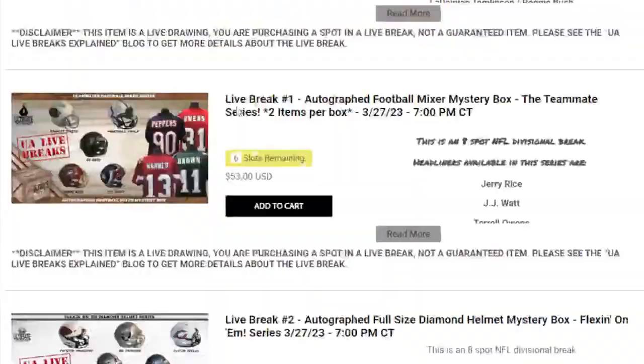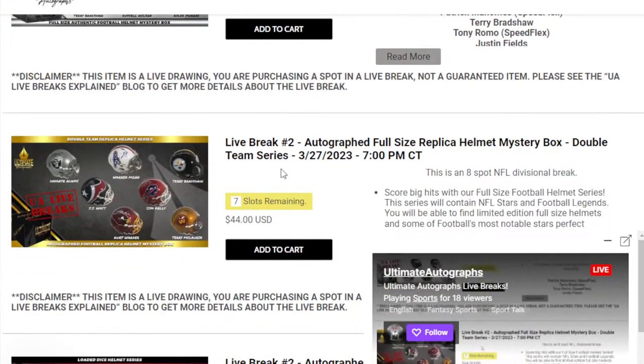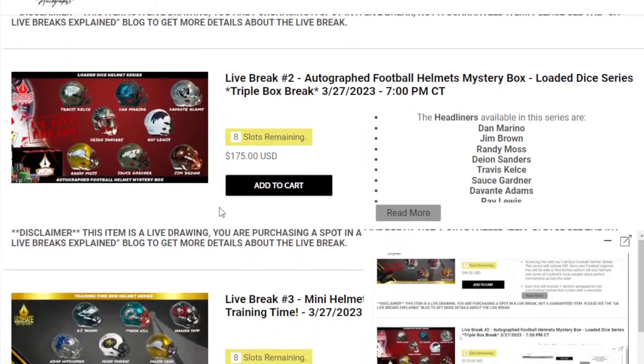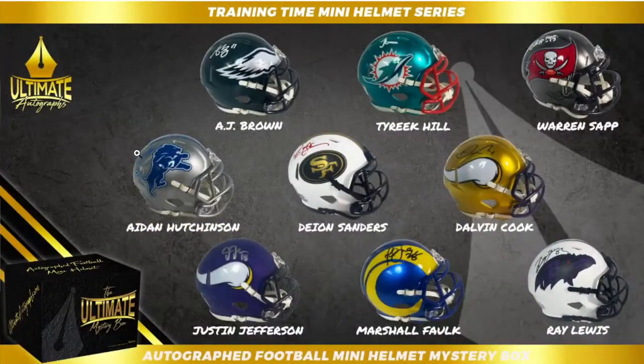Headliners are gone in the jerseys, Clayton. Yes, sir. 3 jerseys left. No headliners, unfortunately. 7 spots to go in the reps. Unfortunately, headliners gone there as well. And then loaded dice, 8 to go. Cream of the crop break. 1 break that has a headliner left with only 5 boxes left, Steven. Justin Jefferson. Ooh. Number 1 all-time in receiving yards per game, and then led the league in receiving this past season.